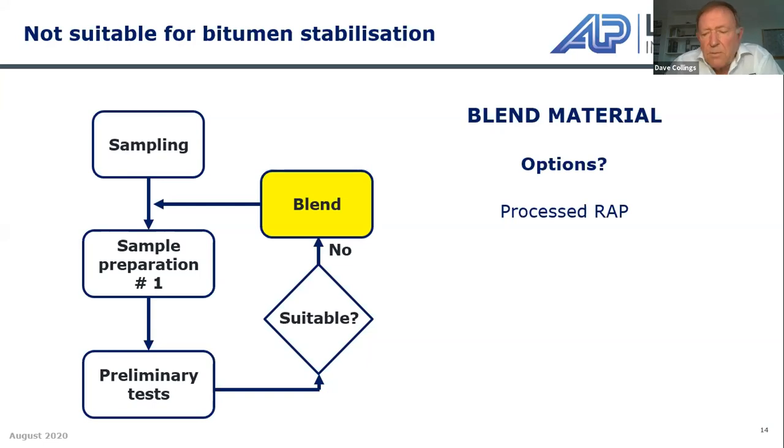Processed RAP, that's always a good option because everybody's got a big stockpile of RAP. We like using processed RAP: put the RAP through an impact crusher, with the gap set at the maximum particle size of the aggregate in the asphalt. And what you'll get out of that is a beautiful graded material. There won't be much on the 0.075, but RAP doesn't need too much on the 0.075 because RAP is old asphalt, so all the particles were previously covered with bitumen and they will accept the foam bitumen particles.